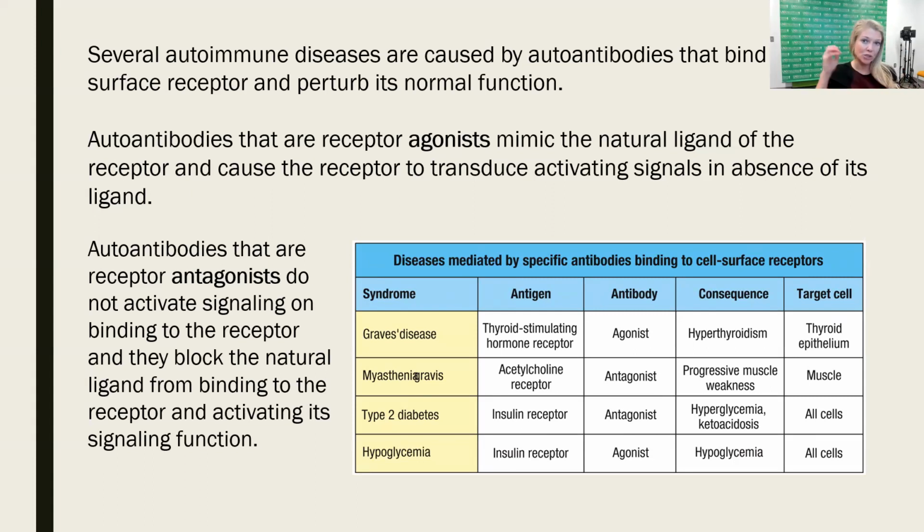And so it says, go ahead and we can do what we're supposed to do because the receptor got the signal. So it's like turning it on, it's amplifying it. This would be like Graves' disease, and that's why you see a hyperthyroidism issue. Hypoglycemia, another one.